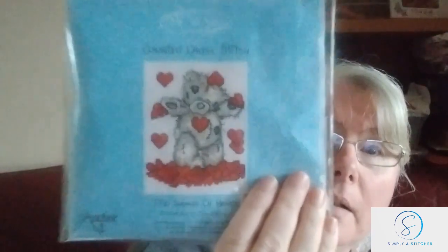So the next one is another Anchor kit. It is a Me to You Tatty Teddy counted cross stitch kit. So it's before DMC took over the franchise, I suppose, for this one. And this one is called Shower of Hearts.